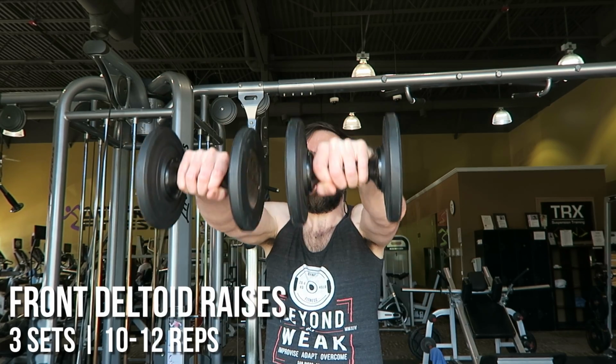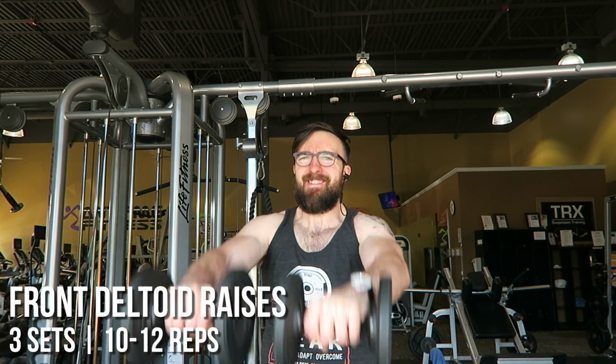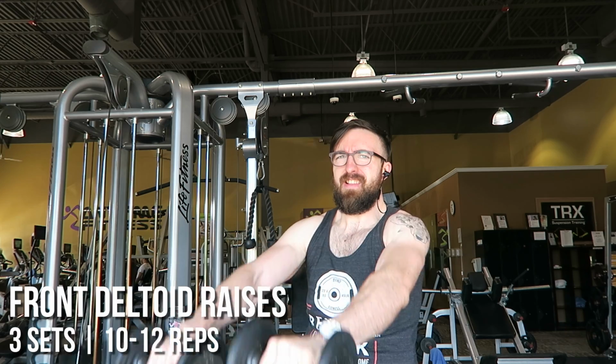Alright, and last up we have these front raises. Now this is really going to burn out your front delts. If you've been following along with the workout, this should feel terrible even with really light weight. But I always like to pause at the top of the movement if I can, if I'm not fatigued enough, and this is going to really help burn out the rest of your shoulders. And again, this will be another 3 sets of about 10 to 12 reps.